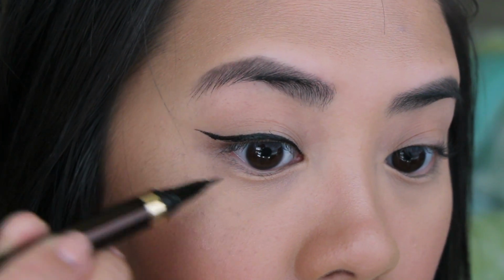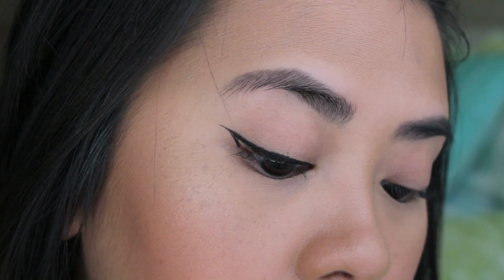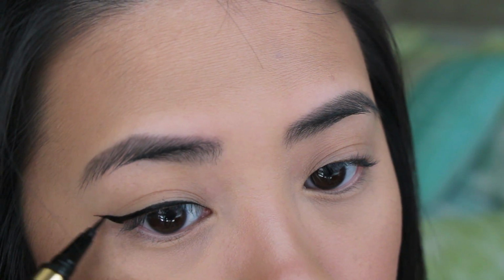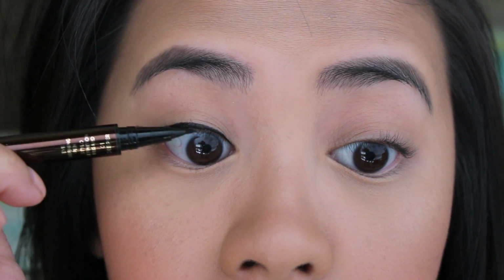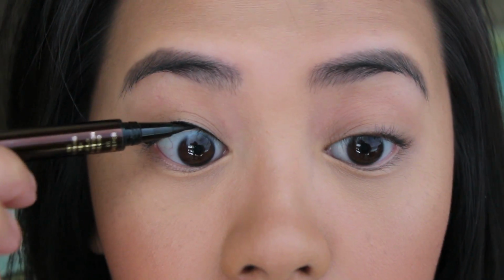And then I'm going to use the bottom lash line as a guide to go directly upwards to meet up with that line. Just like that. And then I'm going to fill in that space. And we are practically done. Now I'm using the other side, which is the felt tip. It's a little bit tinier, so I'm just going to open my eyes, tilt my head back a little, and then just go right into the lashes. And we are done with the top liner.